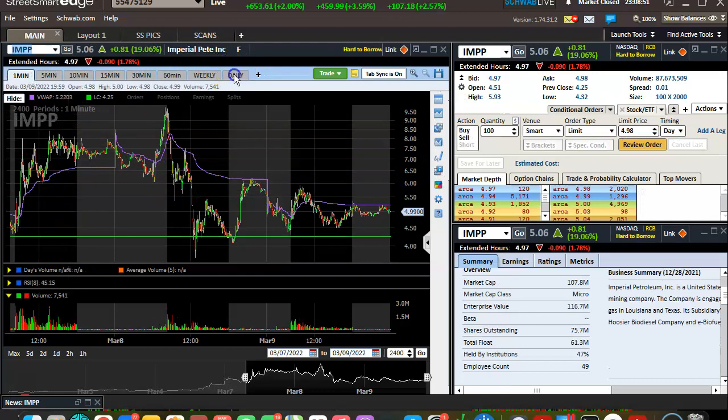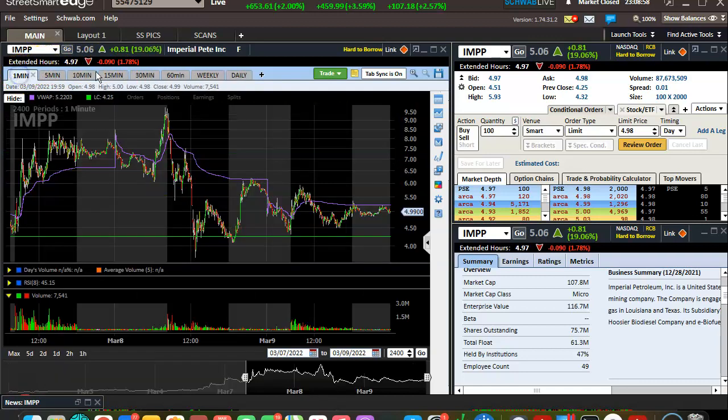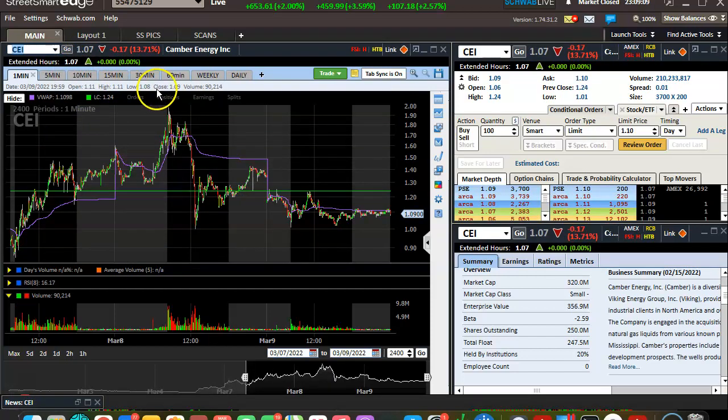But for example, this one has put in a solid bounce. I don't know if I'm going to be watching some of these for a continuation, considering I'm probably going to be looking at ENSV and CEI for bounce plays, as they haven't totally put in a bottom or bounce yet. They're still kind of fading.